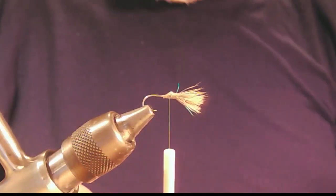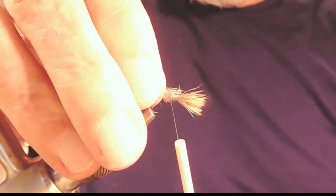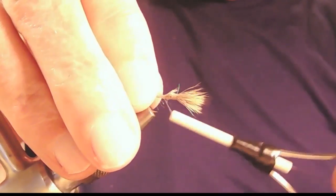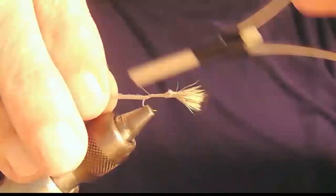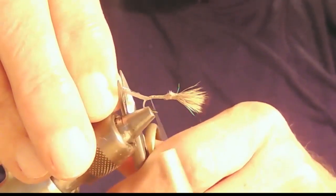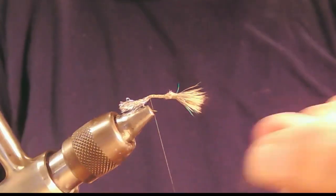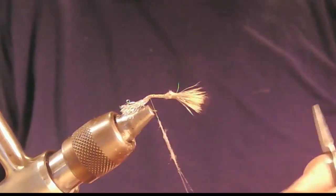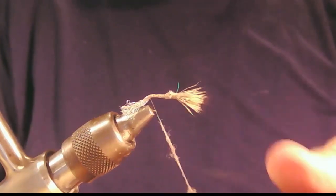What I'm going to do is try to lay this in here and make it transition with it between the body and the shuck. Come back here and I cut this off just a little bit shorter than this long hook shank. I can just put it on the thread. It's a little unsanitary, but I wet my fingers if I need to.